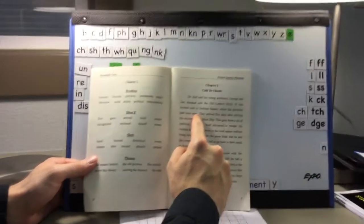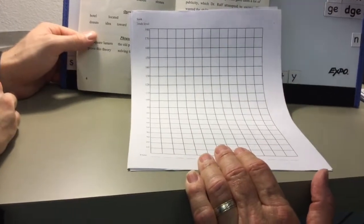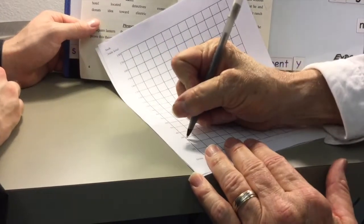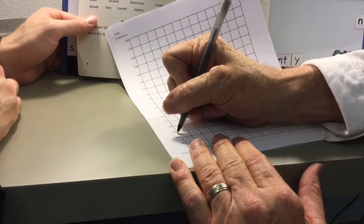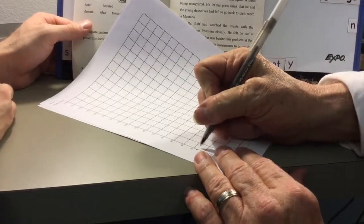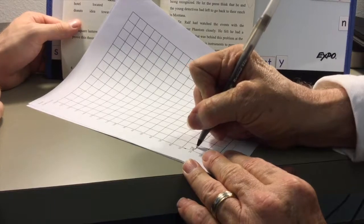Time. So that would have been a minute. So we go to the graph paper. We first count up how many words he read, and when we count it out, it's 28 words. So I'm going to graph right around approximately 28, and he made 2 errors. So I will write in the box next to it, 28, 2 errors, okay?